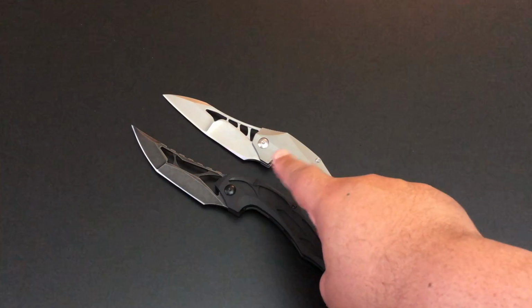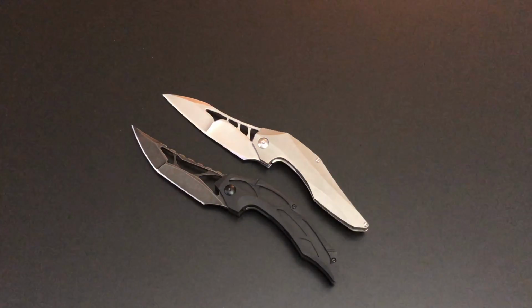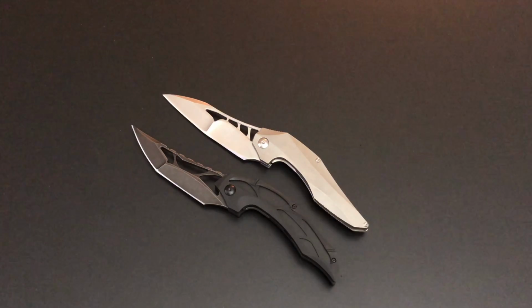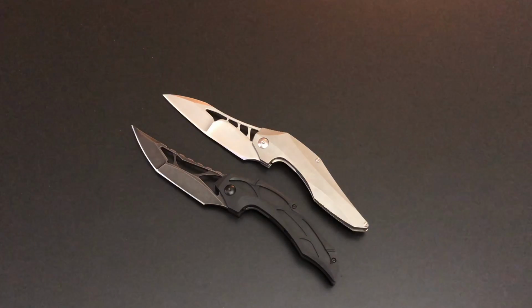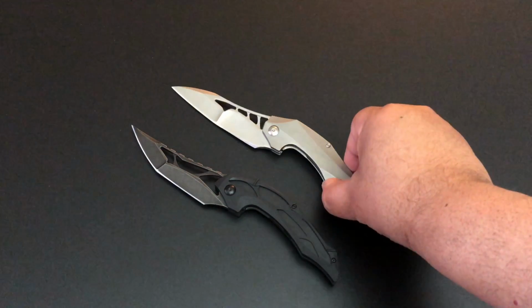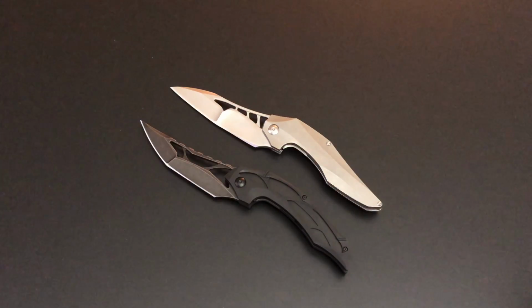When Jason was talking about this knife and it wasn't on sale, the Raven, it got me so excited. It's one of the rare times that I just hunted for that knife. Couldn't wait until it was released. I'm so happy I got it. And I am thrilled that I got the Echelon too.